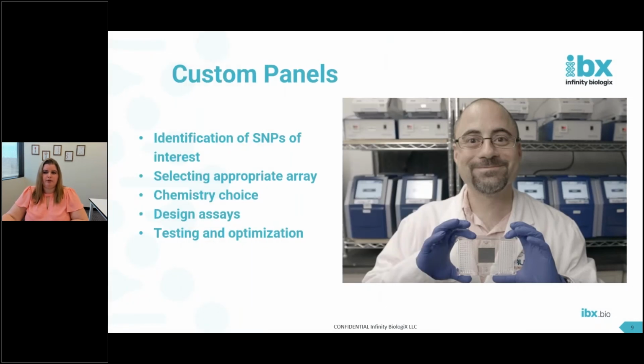So now I want to go over what we're going to talk about when we talk about custom panels. The first step is identifying your SNPs of interest. In many cases, on our end, that's done by our clients, and we receive a SNP list from them. In a research or academic lab, that's something that you may identify from other literature or what you're investigating. The next step is selecting the appropriate array, your chemistry choice, designing your assays, and testing and optimization.